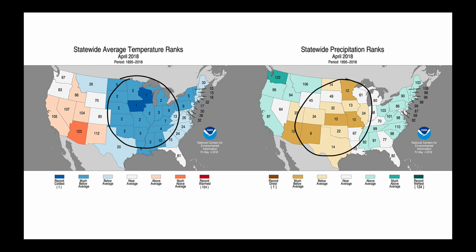Now, why I'm making you relive an awful April from a year ago is because I'm about to tell you things are going to be much different. In fact, you can take these two maps and make them look almost nearly the exact opposite as we progress into April 2019. We got to talk about that.